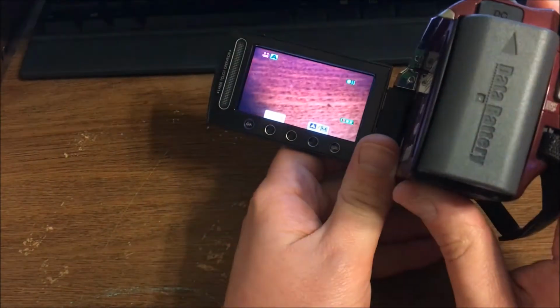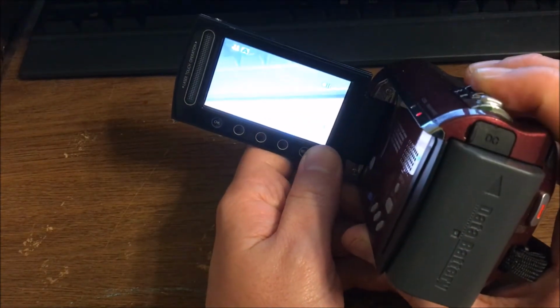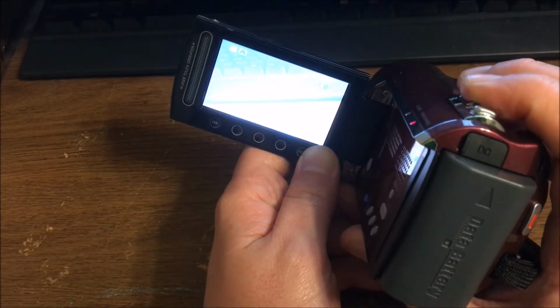Interesting, this is one that boasts an internal hard drive, 60 gigabytes. Wow! The zoom is actually very impressive on this thing.